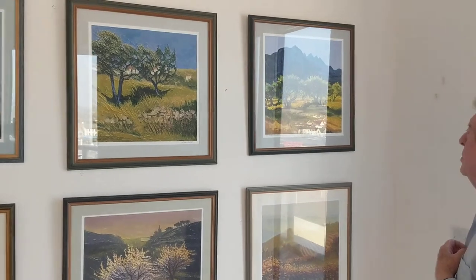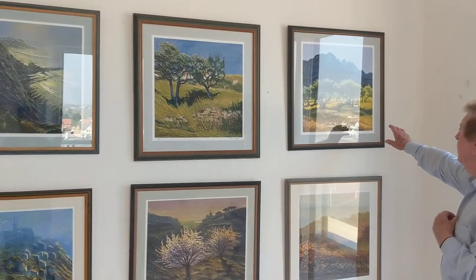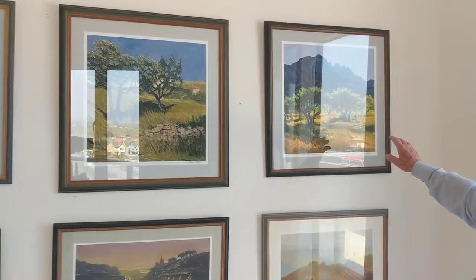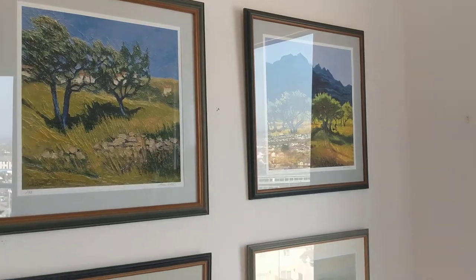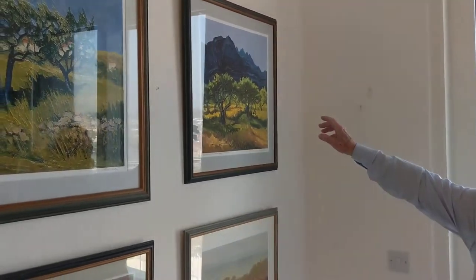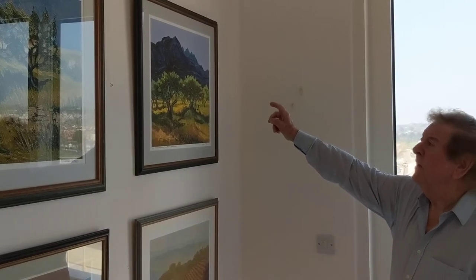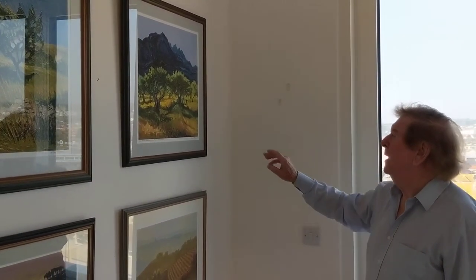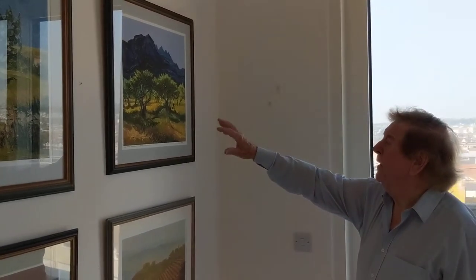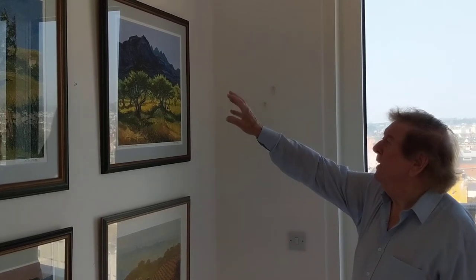There's a group here which are some of our Provence paintings. This is a Provence painting. This is done near Les Baux. You remember Van Gogh was an inmate in the hospital at Saint-Rémy-de-Provence, and he painted the mountains of Les Baux quite a lot. It's intimidating to work where somebody else has painted, but I know this area so well, and I felt I could do that and do it justice. So that's my homage to Van Gogh, really, that painting.